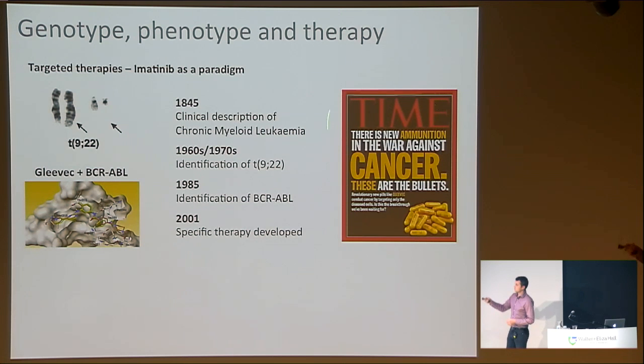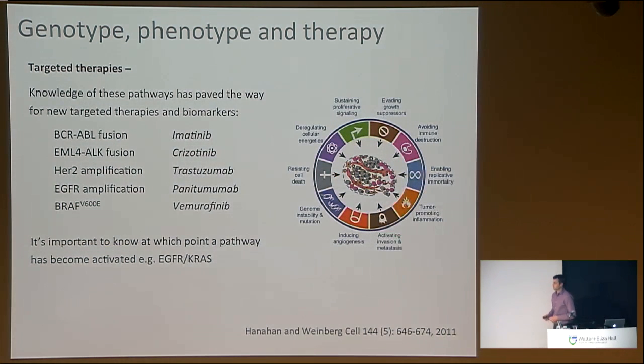And at the time this caused really great hope that we'd be able to develop a drug for every distinct type of cancer. And there has been a lot of progress. Understanding the pathways that are altered within cancers has led to the development of a number of different targeted therapies. And I've just shown a few examples here. So of course we've mentioned BCR-ABL fusion being treated with a small molecule inhibitor, imatinib. Later on I'm going to talk quite a bit about fusions in lung cancer, and EML4-ALK is another fusion involving a kinase which can be treated with the small molecule inhibitor crizotinib.